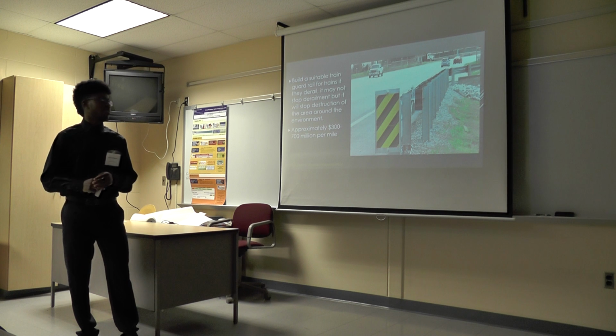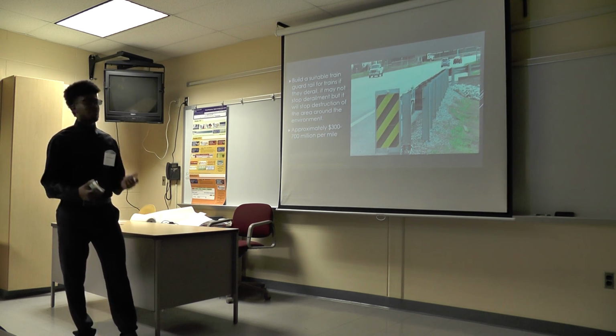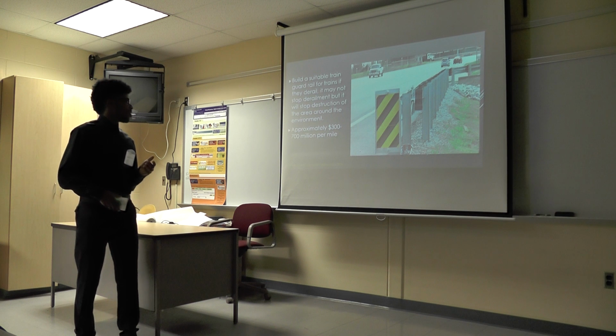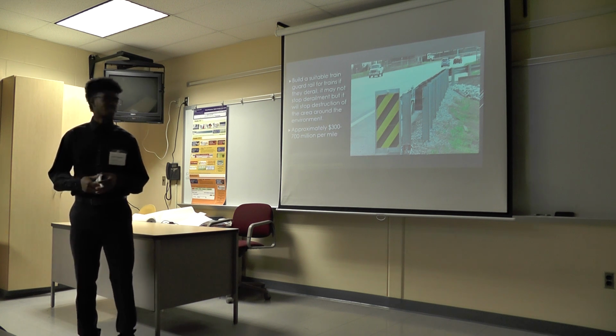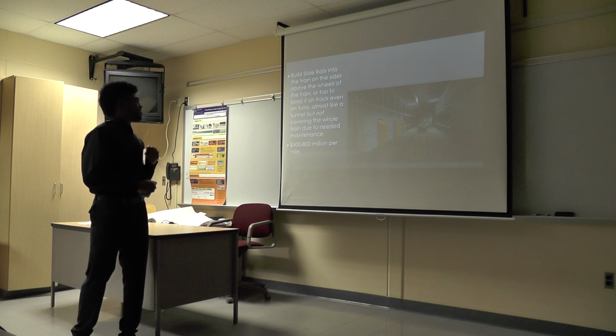So I had a solution to build a suitable guardrail for trains. If they derail, it may not stop the derailment, but it'll stop the destruction around the environment of the rails and keep it in check. It will cost approximately $300 million to $700 million per mile. And trains are not cheap at all.